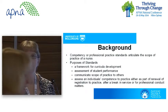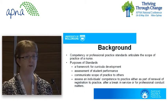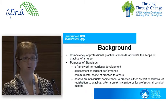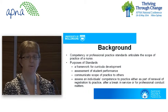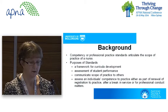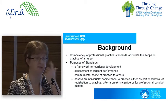The Nurses and Midwives Board of Australia clearly identifies what the entry-level standards are for registered nurses and enrolled nurses working in acute across all the settings. But the standards that we're looking at today are the primary care standards that sit on top of those generic standards. It's important before we go into this literature review to understand what it is that standards are used for.